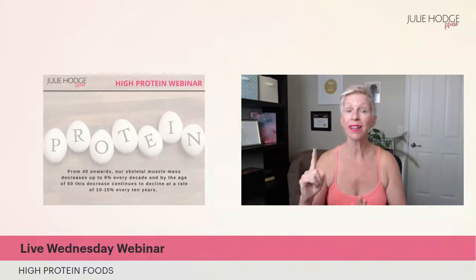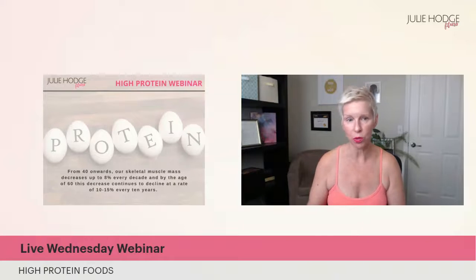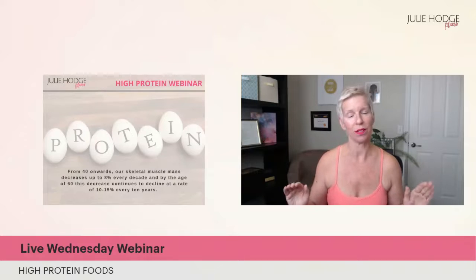Okay. In fact, one study investigated the role of muscle strength in the prevention of developing type 2 diabetes, and it demonstrated that muscle strength may even lower the risk of developing type 2 diabetes by 32%. That's a huge percentage. Okay.